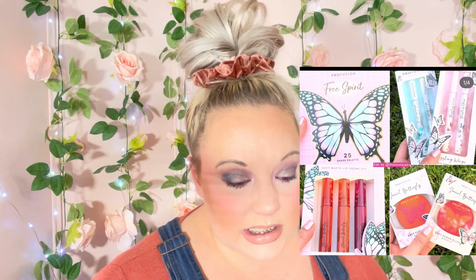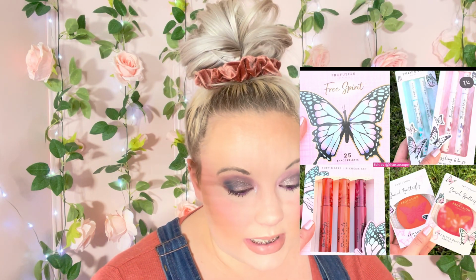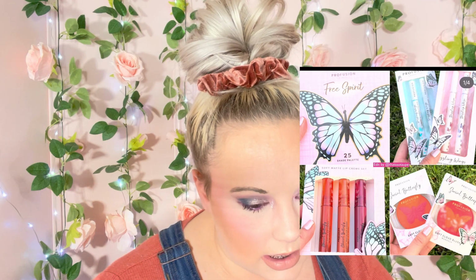Looks like Profusion has come out with a new springtime collection. This one looks beautiful. This is their Empowered Butterfly collection. It looks like it's available, or going to be available, at CVS. Yes. So it looks like it's going to come with some lip products, a 25 pan palette, some blushes. The blushes look really intriguing.